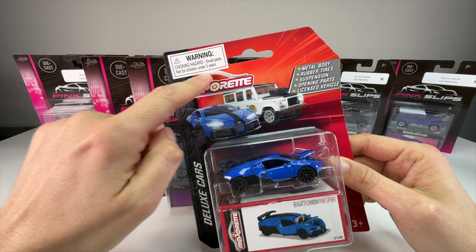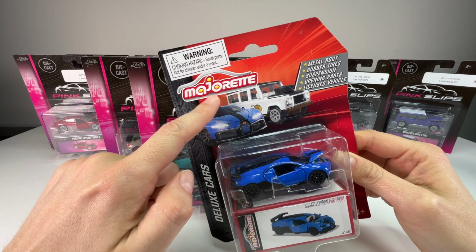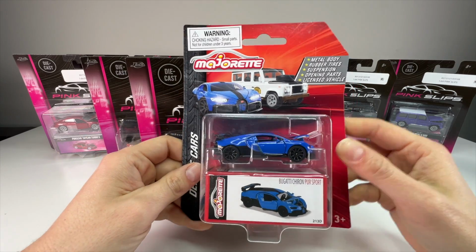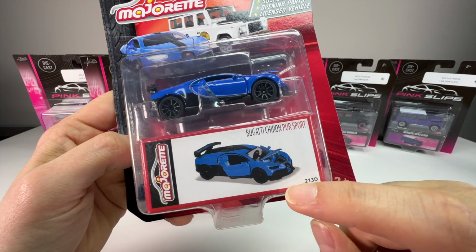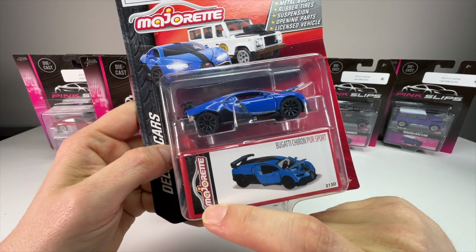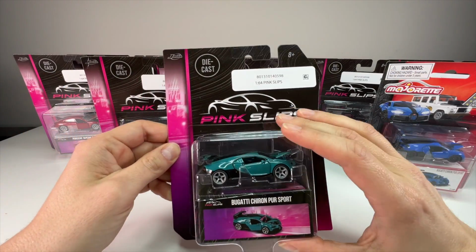Like, it has this huge warning because you're meant to give it to a kid. The Majorette logo itself looks like a toy brand. This has kind of like toyish art, and the box art doesn't help. It's just a simple cutout of the card with that toyish kind of logo on there. But the Pink Slip line changed all that.